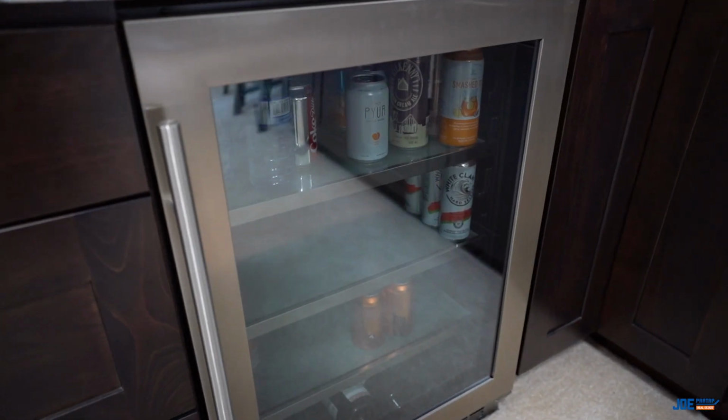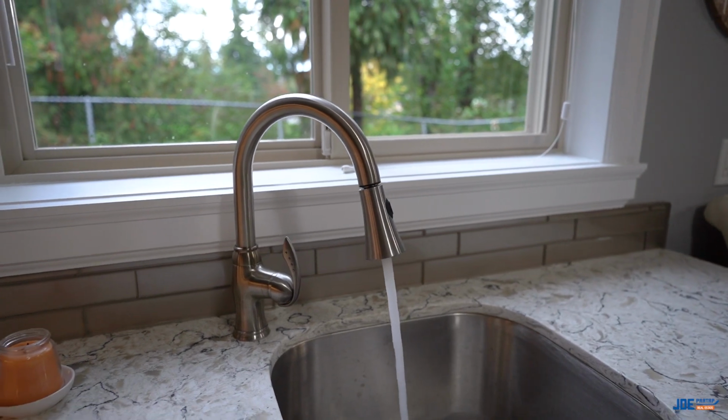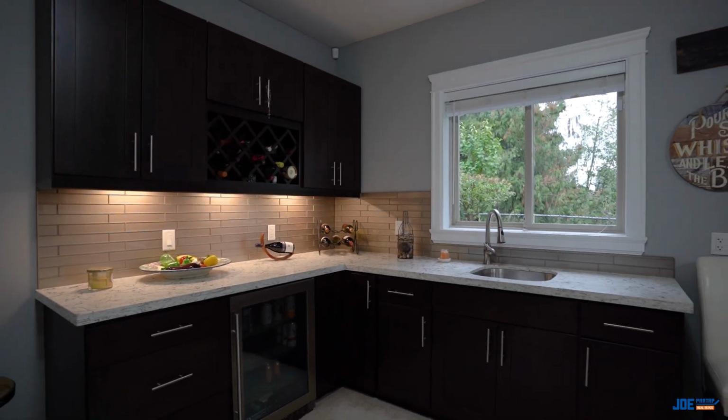In my favorite room of the home, which is this basement. And what's not to love? You gotta check out and appreciate this bar. It's got quartz kitchen countertops, really, really nice piece to finish off this basement. And there's lots of room. We've got a sitting area here that you can enjoy a beverage of your choice.